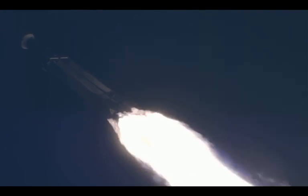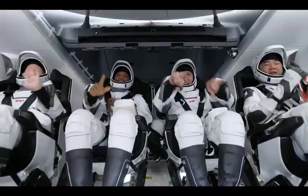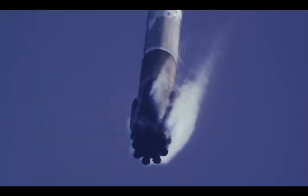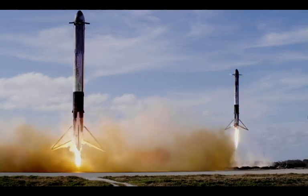Vehicle is supersonic. Stage separation confirmed. Dragon, separation confirmed. Stage one is transonic. Landing legs have deployed. And Falcon 9 has landed.